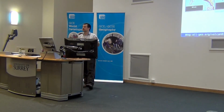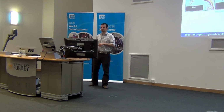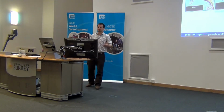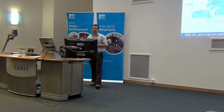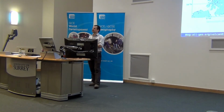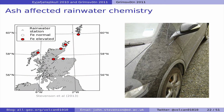We also looked at pollen sensors, and you can see that actually it was found across the UK when you take that into account. This was work that was done in association with the Met Office and the British Geological Survey. The Scottish Environment Protection Agency were also looking at the chemistry of rainwater, and what they found was when you take samples from the north of Scotland and you measure the iron content, the iron content was much higher up there.